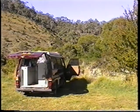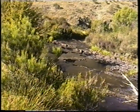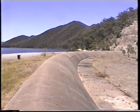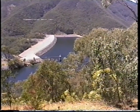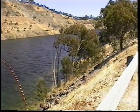Our overnight camp at Yarrangobilly, right beside a nice little stream. This is a poster diagram of where we are at present. Tumut 3 at Talbingo. Shows the lake at the top, the penstocks coming down to the power station. This is Talbingo Reservoir. And the spillway. The headrace channel is 330 feet deep.